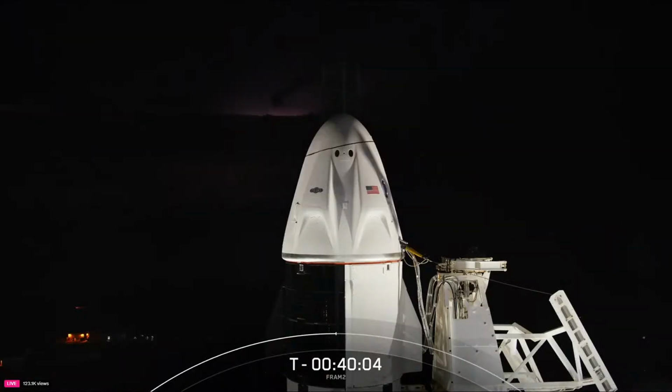I mentioned some tablets that the whole crew has. They also have some displays right in front of them that the vehicle commander and pilot are able to see and monitor all the procedures that are happening with the vehicle. And the view from 39A, nice view of Dragon, the spacecraft. You've got the pressurized section on top, and then the launch trunk escape section.